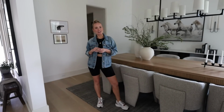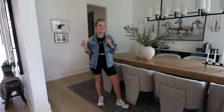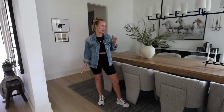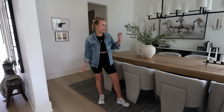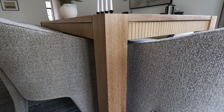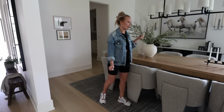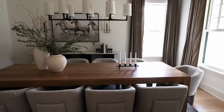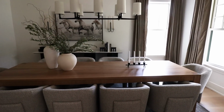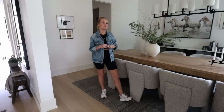So I'm standing here in the dining room at the project, and this turned out so beautiful. One of my favorite pieces is this show-stopping white oak custom dining table. You'll see on the sides, we did a tambour detail, and then if you look really closely, you'll see a really nice brass inlay. The work and the craftsmanship of this table is outstanding. I'm so in love with it, and I think paired with the upholstered chairs around here, it just gives this really inviting, super cozy vibe.